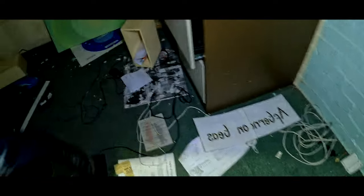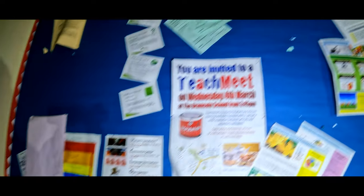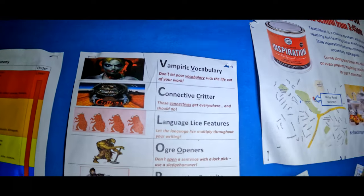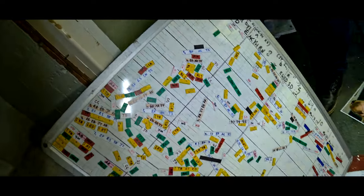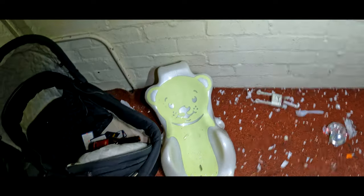I wonder if that's part of the building, actually, look. Looks like one of them. Are there projectors on the way? Yeah, a lot of teacher learning. Current issues? I've got plenty of current issues. Spelling ever. Well, it could be one of the teachers on the training course. Teaching and learning at the Bramcote School. Vampiric vocabulary. Don't let poor vocabulary suck the life out of your work. Cracker. And this is, oh my god, pictures of kids. I felt sorry for beard. Is it the eyeball? It stinks down here. Look at that. I don't know whether they're coming or going.